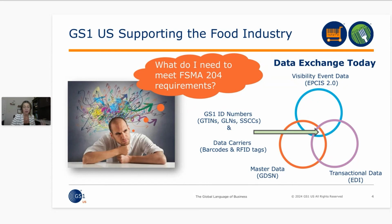Well, our members actually, since the proposed rule was published in 2020, came to us saying, what do we do? How do we prepare? This included retailers, operators, manufacturers, distributors, solution providers, associations. Everybody wanted to get prepared and have enough time because people knew it was going to take time.